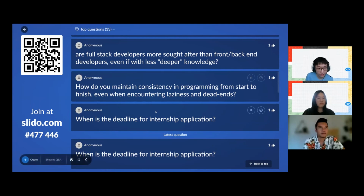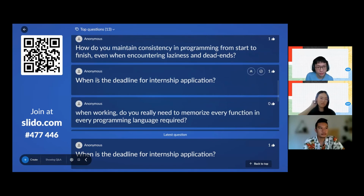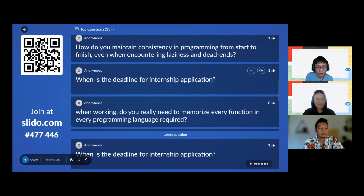All right, thank you for that answer. Here's another one. When is the deadline for internship application? Oh, currently we don't have any deadline, right? So currently we have always open application.